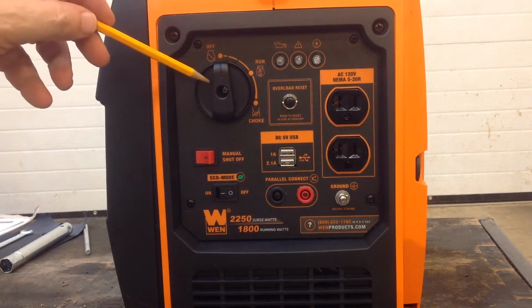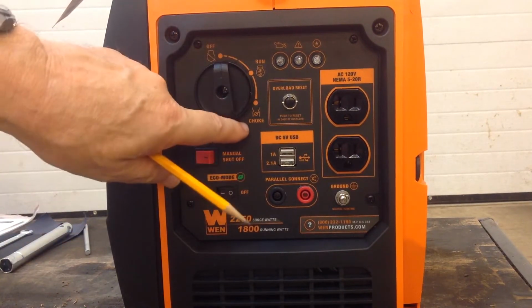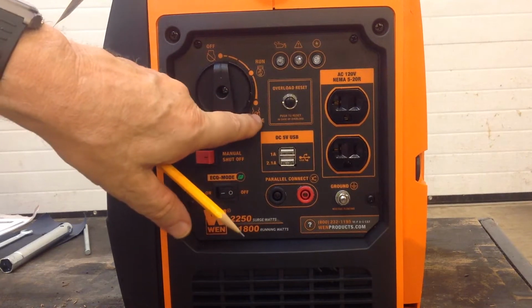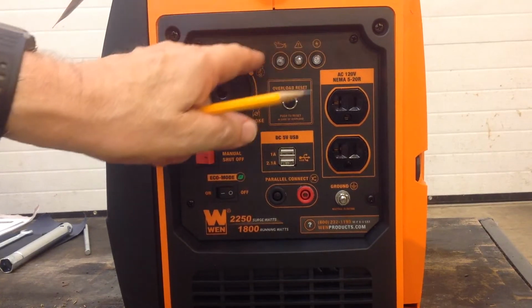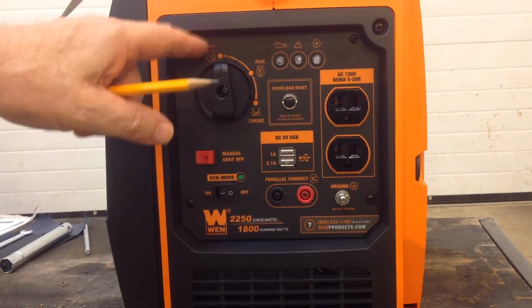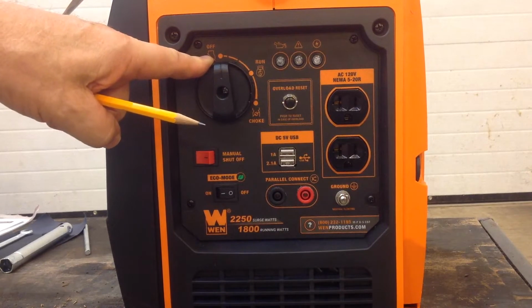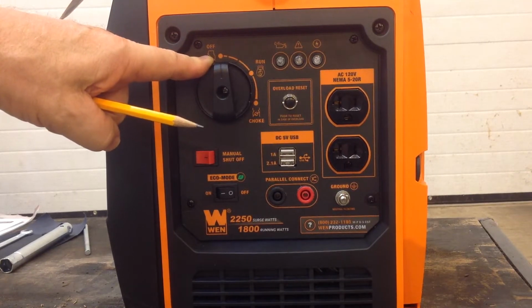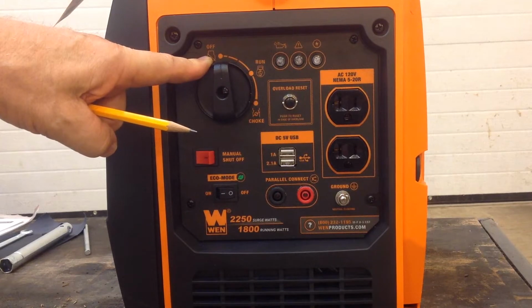On this side of the panel we have a 3-position switch. When starting, you'd rotate it down to choke, which of course sets the choke position. Once the engine is started, then you rotate it up to run position, which takes the choke out of the operation. And finally, if you rotate it to the top, it's an off position. Now, this actually shuts the fuel off to the carburetor, so the engine will continue to operate for a few minutes because of the fuel in the carburetor.